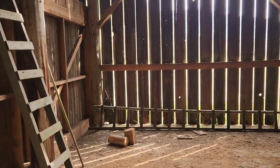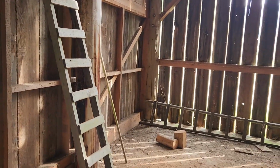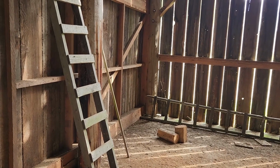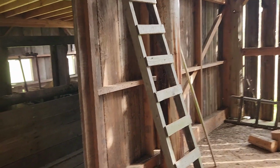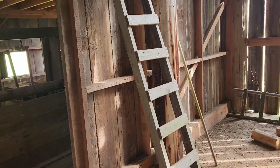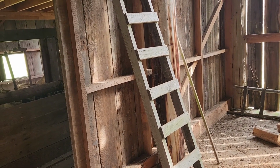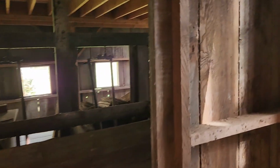You think about the time period this barn was built and the fact that the people built it themselves. This was a massive barn. This was a big barn. So you see the new ladder, and then you see the old one over there against the wall.